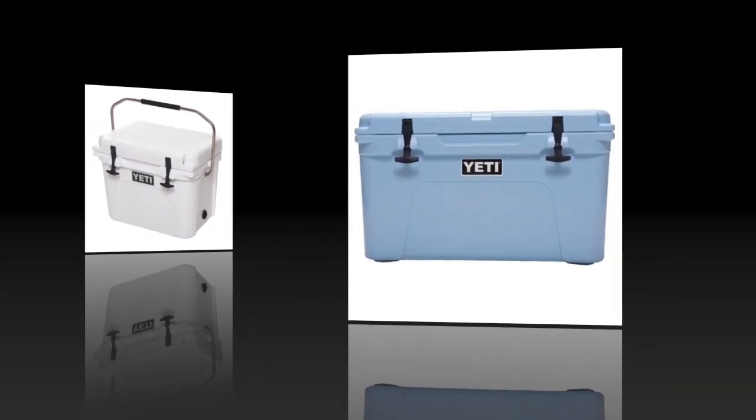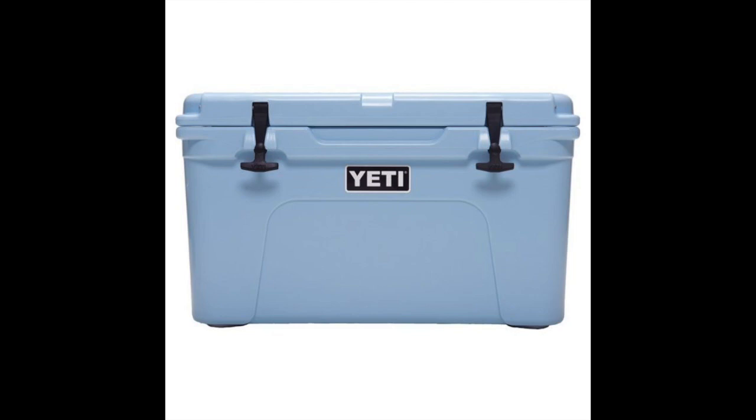Coming in at number 5, Yeti Tundra 45 Cooler. The Yeti Tundra 45 Cooler is a hardy, heavy-duty cooler with ample space for transporting anything from adult beverages to breast milk, keeping consumables cold for more than 12 hours at a time, and strong enough to sit on when you need a break. It's stylish and great for road trips. Ladies, keep an eye out for the pink limited edition Yeti Tundra 45 quart cooler. It may be pricey, but it supports a good cause.